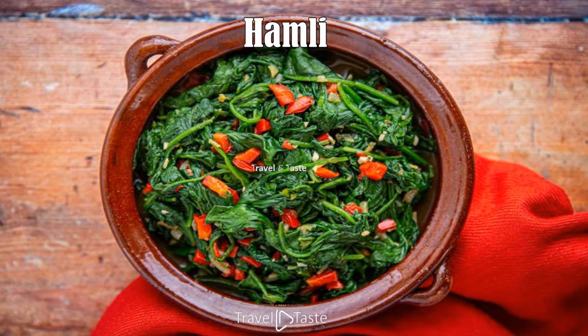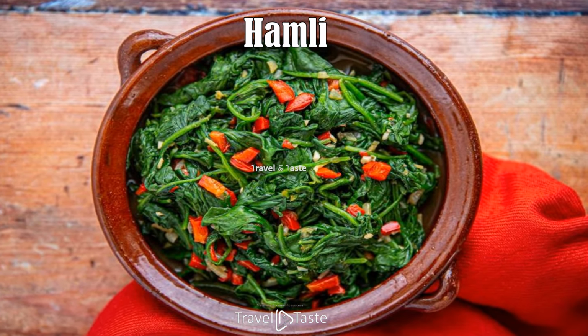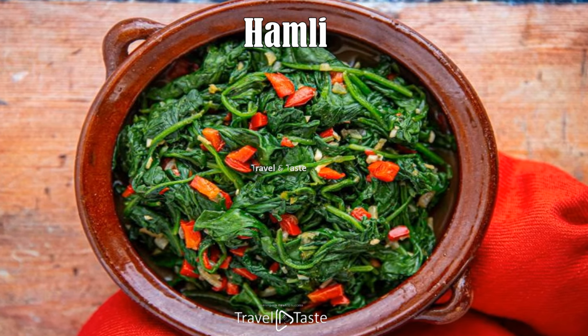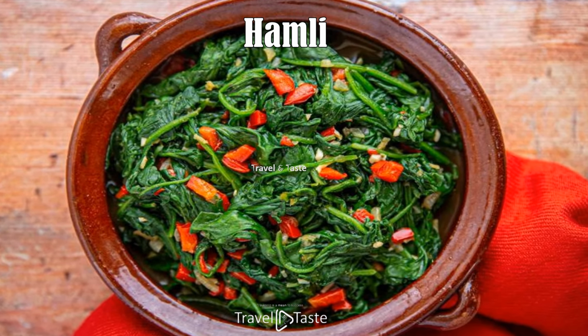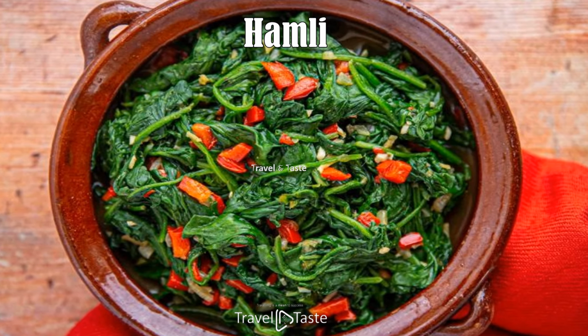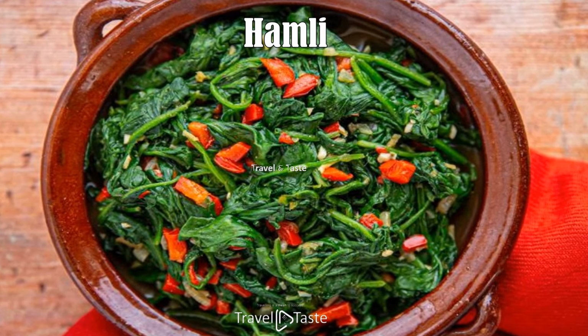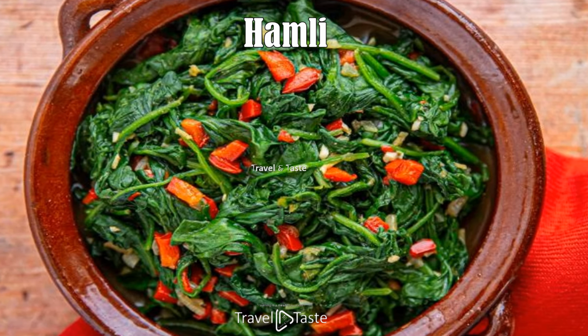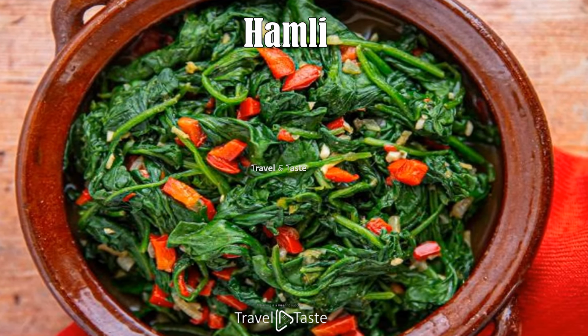Hamli. Hamli, also known as gamen, is a traditional Eritrean dish consisting of sautéed greens, typically collard greens or spinach, seasoned with spices and sometimes garlic and onions. It's a simple, nutritious side dish accompanying main meals, emphasizing the Eritrean culinary tradition of balancing flavors and textures.